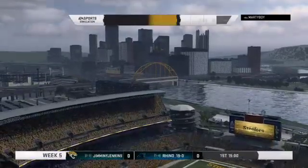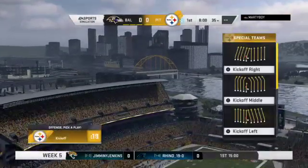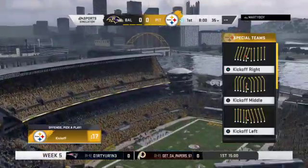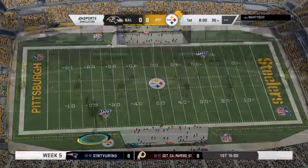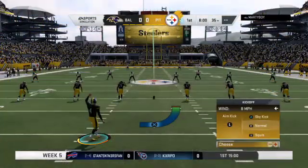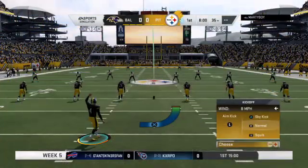at Heinz Field. This was the scene just a few moments ago as the Pittsburgh faithful were fired up by the hometown Steelers taking the field. They're all set as they'll match up with the Baltimore Ravens.